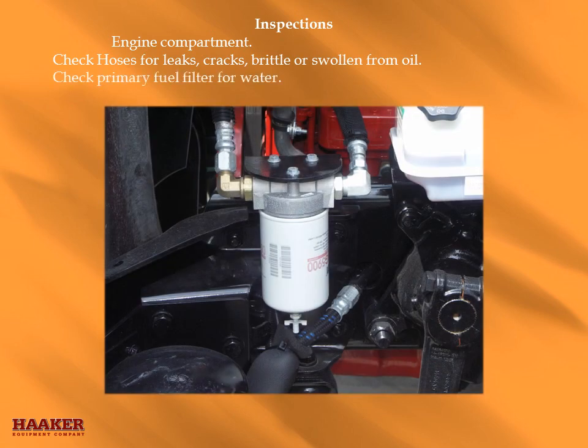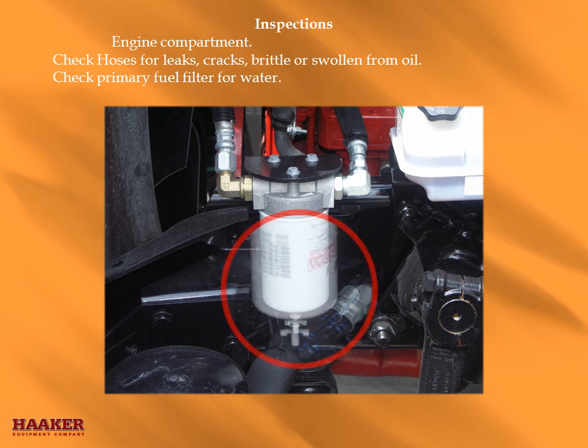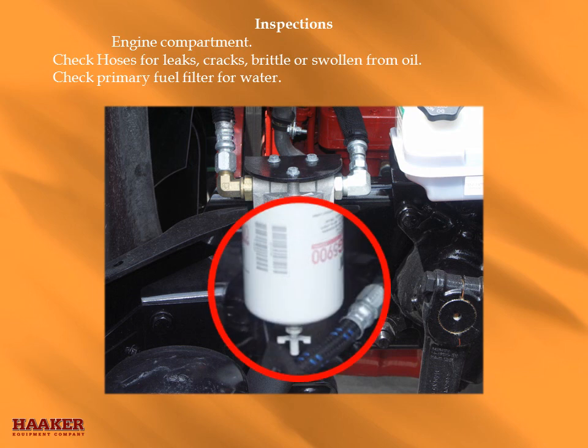Check the primary fuel filter for water. By opening the petcock on the bottom of the filter and allowing the contents to drain into a container, you're looking for just the water. When you start getting fresh fuel, you can close the petcock. Once you've drained this filter, make sure you dispose of what you've drained into the container properly. This cannot be thrown on the ground. It'll have a little bit of fuel in it. It should go into a waste oil system.